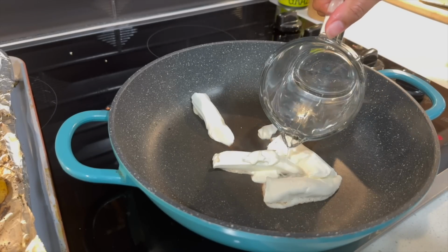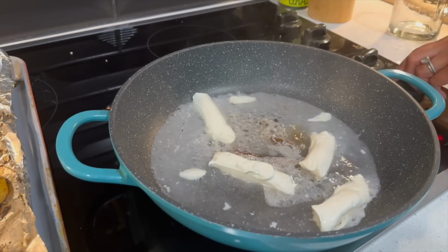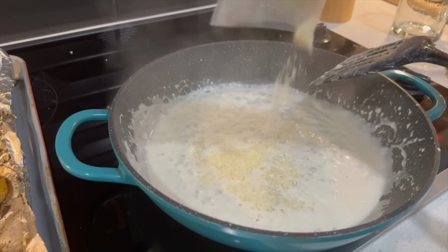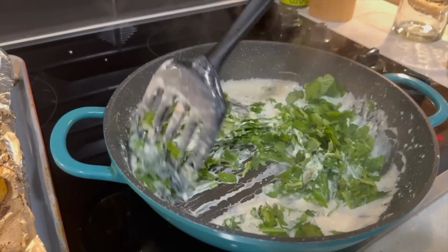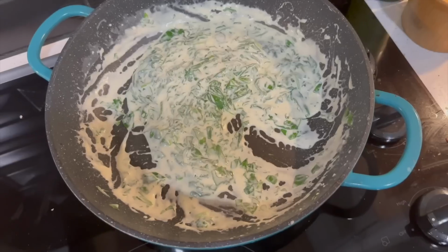Last but not least, using that same pan, we're going to create a creamy spinach sauce to go on top of our patties. We all loved tonight's dinner. It was so good. I will definitely be making this again.